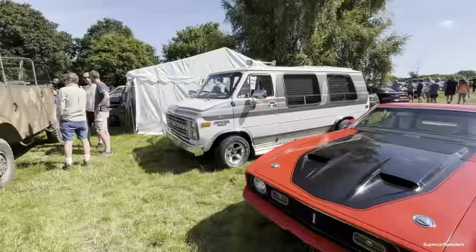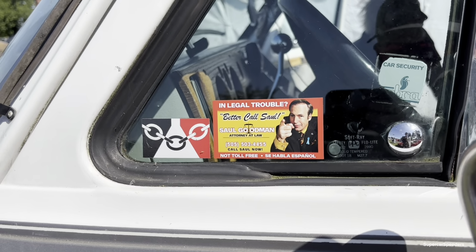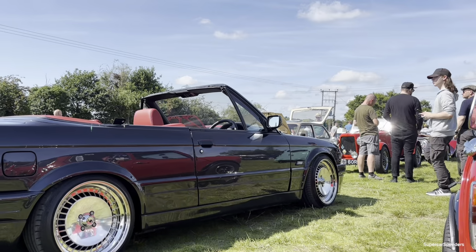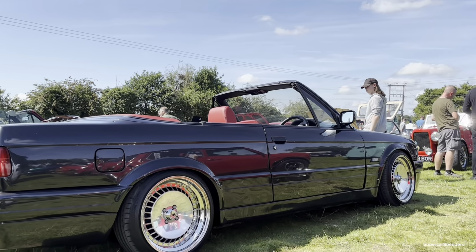And for those of you who are big fans of Breaking Bad, I've got something here for you. Better Call Saul, another good series along with Breaking Bad. Can't beat it, really. Just can't beat a classic convertible Beamer.